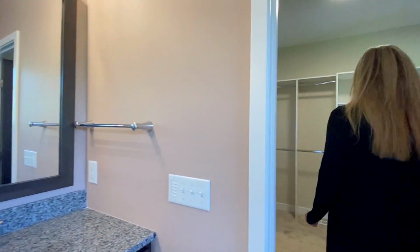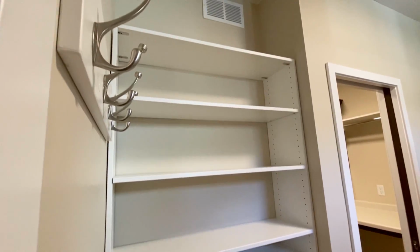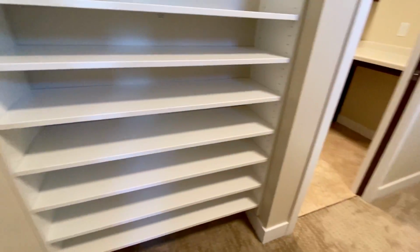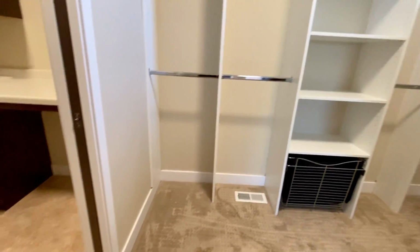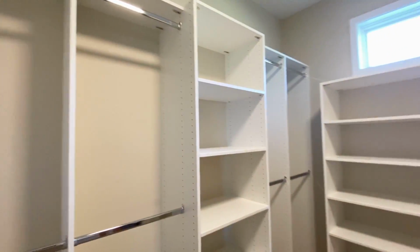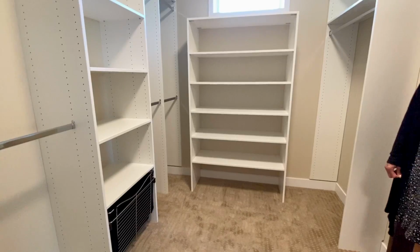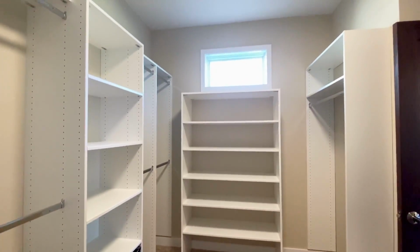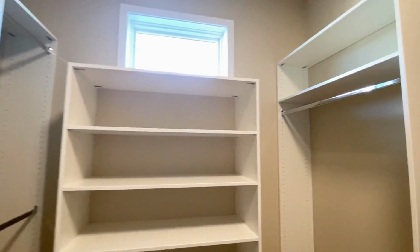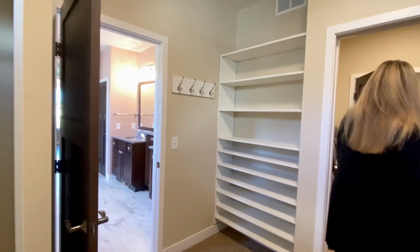Coming into the master closet. Melamine shelving again is standard in our plans. We kind of personalize it to your own liking. Transom window in the closet here is an upgraded feature, but I think it's really a great idea to bring in extra light, more natural light as you're picking out what you're going to wear.